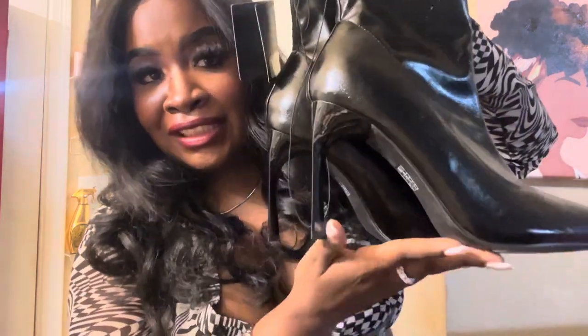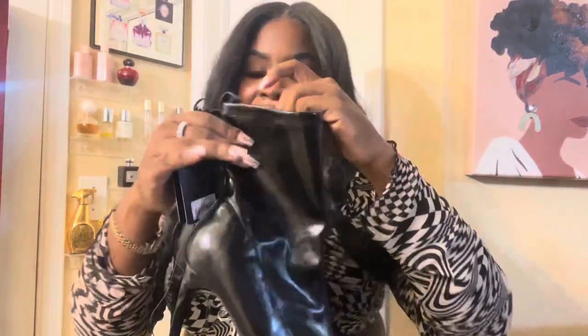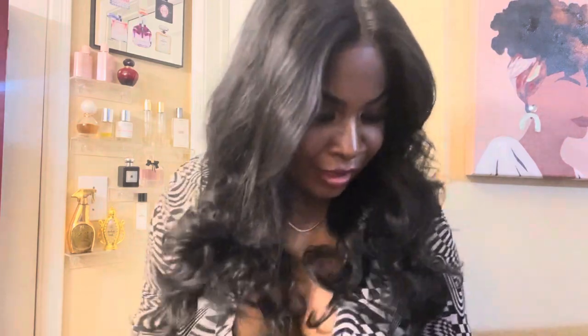Look at the heel on these. Look how gorgeous the heel is. And this is their brand, Forever 21. You're right, it don't be tight no more. It don't suffocate you. But if you got a big old foot like me, this right here is gonna give you hell. Y'all gonna understand if you guys have been shopping.